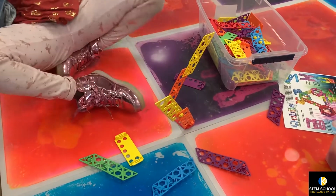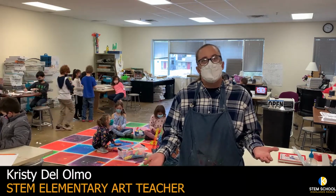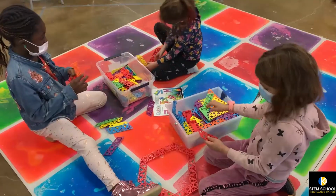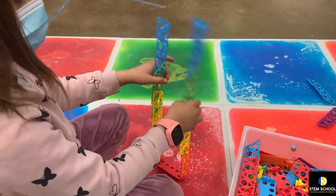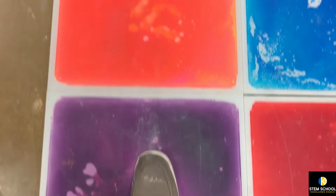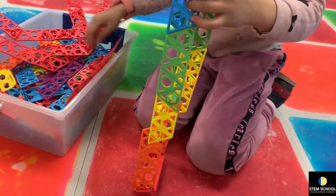Ooh, look at that. Look at that. That's cool. So it's just exciting to see what our STEM students are doing with the Quibbitz. At the same time we start our lesson, we finish our lesson here on the aqua tiles. So the students start their day with that sensory tile and then finish their class time on the sensory tile. But when they're walking across the classroom, they're walking like this, watching the water and the paint move below their feet.